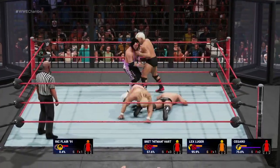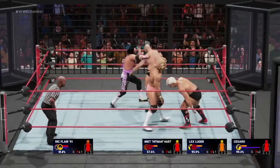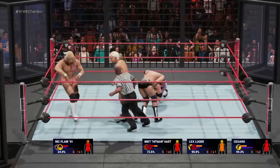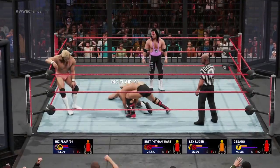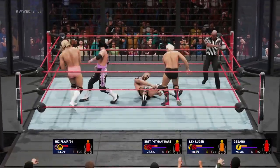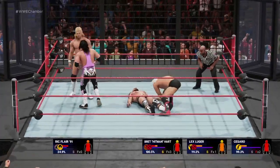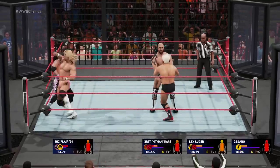Look at Lex Luger making his move. And no luck against Flair there. Are you surprised? He's looking a little wobbly here, guys. Michael, his legs look like they're about to give out on him. Oh, God, stopping the leg. Just nasty. And there it is, boys. Oh, boy, he is rolling. He's making a statement here with this attack.